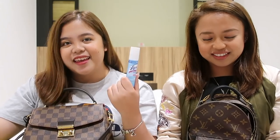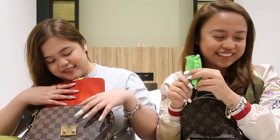Kasi I have IBS and basically, sobrang bilis masira ng shan ko and para hindi sobrang hassle. I use this to disinfect yung mga kailangan i-disinfect to do my thing. And then, para din bumango. So, yun, TMI. So, since may Lysol siya, I have another TMI, tampons. Croisette days.